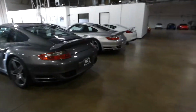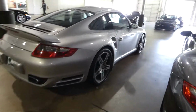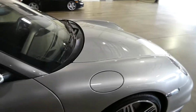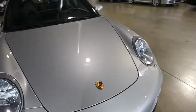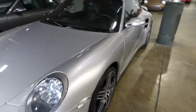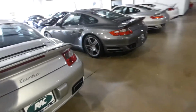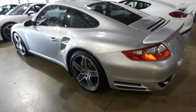So, anyway, this is the other silver Turbo that they've got. I think this one's a little bit lower mile. I'm not going to spend a lot of time looking at it. This one does have the protective film on the mirrors and on the front. Yeah, definitely the paint's in better shape on this one. And overall, not any chips that I can see right off the bat. But I think it's also 10,000 more, if I recall correctly. Very nice, lower miles. But I think that the one you're talking about is awesome.